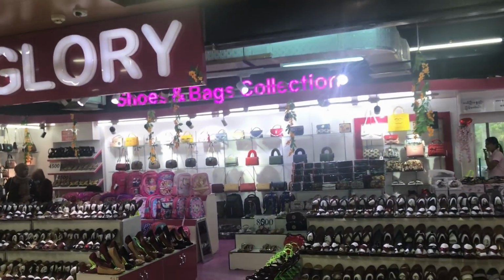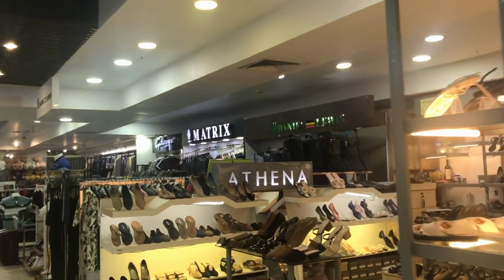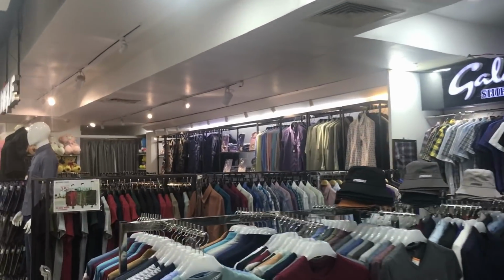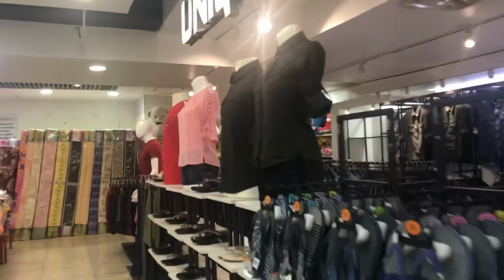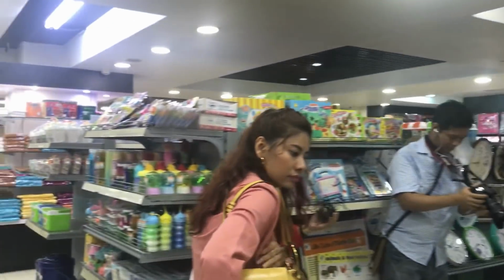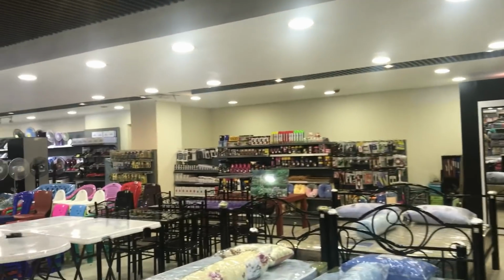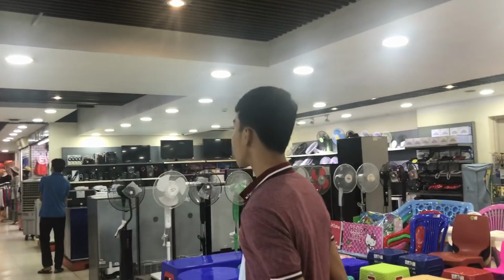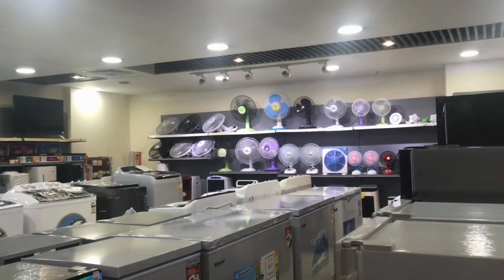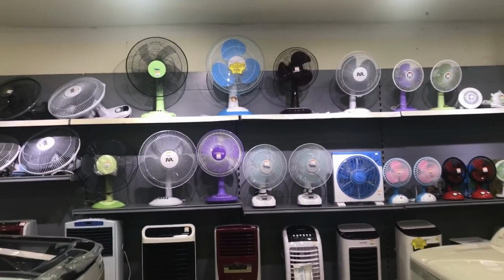This is a store where you can get various kinds of shoes and bags. As you can see, there are lots of shoe stalls, some leather products, clothings, shirts and t-shirts, etc. are available here. Various kinds of furniture are also available here. Some plastic tools and tables and chairs, stand fans, home appliances such as refrigerator, washing machine, LED television, air cooler.